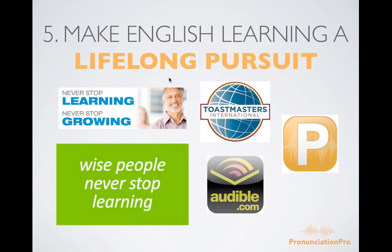another key habit to develop is make English learning a lifelong pursuit. I love it when students contact me and they say, my program is 12 weeks long. I believe that yes, there needs to be a beginning and an end to a certain program, and during those 12 weeks, you will progress and learn what you need to know about English pronunciation and fluency, so that you can make incredible progress in that time, but also have the tools and skill set necessary to continue to learn on your own or through other resources. You'll have that foundational understanding of pronunciation and what you must do to continue to grow and learn.